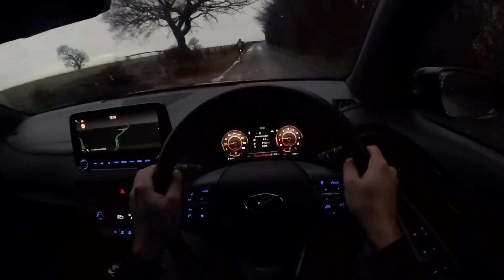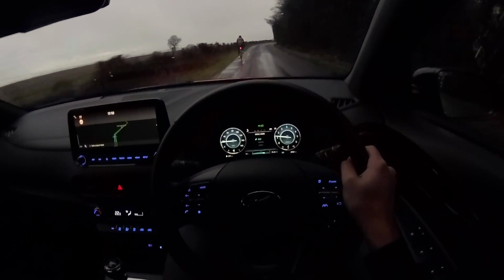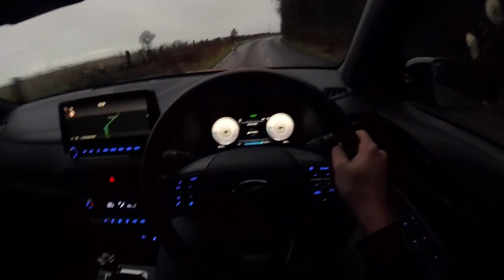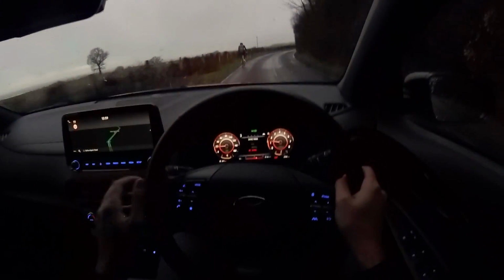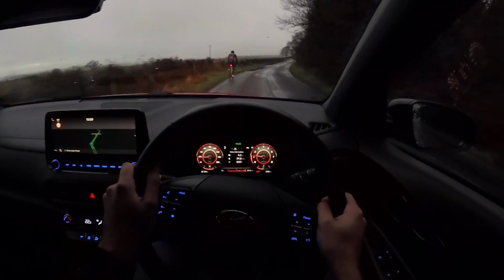I do really like this digital display. I like the fact it changes with the drive mode, so eco is a bit more plain. I quite like the normal actually. I quite like the white dials with the black numbers. It's quite a classic look, isn't it? I like that. But of course, sport is where you want to be. That's where all the fun is.